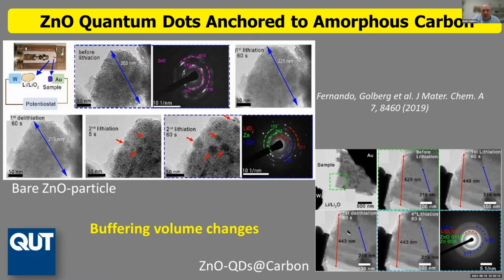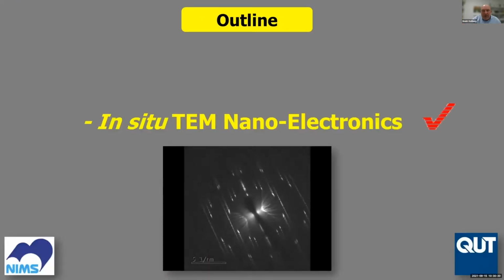This example shown here, for example, we got completely different volume expansion for zinc oxide particle and the same particles which are also doped with quantum dots of carbon. In this case, we can suppress the volume expansion dramatically. Next topic is what can one do with respect to nanoelectronics.